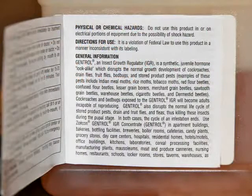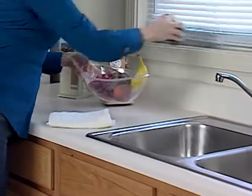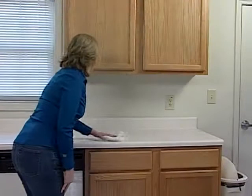IGR is labeled for use in the kitchen and food storage areas. Ask your customer to remove exposed food items before treatment. Food preparation surfaces should be covered before treatment begins, or they must be cleaned after treatment.